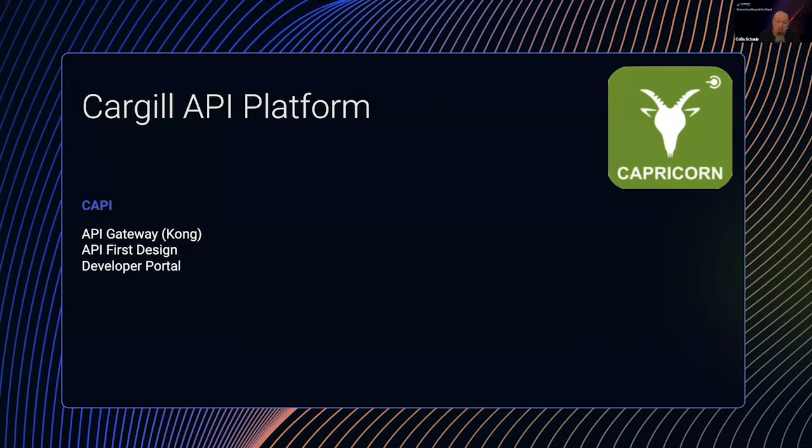In the developer portal, we quickly found out that coming to the table with these preconceived notions of what the community was looking for was, well, pretty ill-conceived. It was the initial step of what we thought comprised an API platform. What would folks need? A gateway? Check. Design first tool? Check.